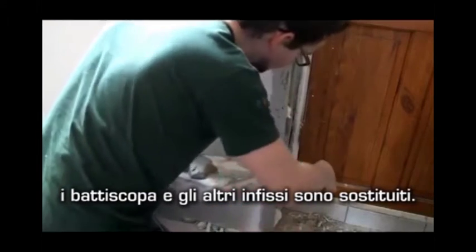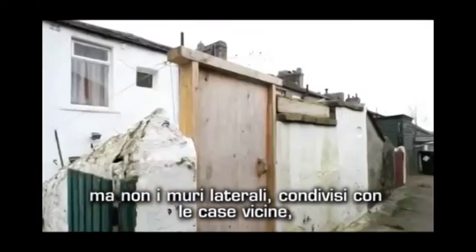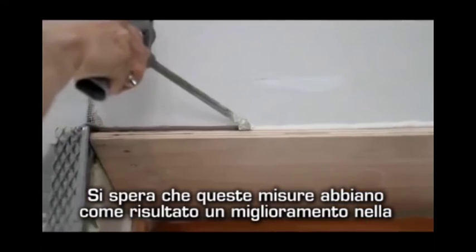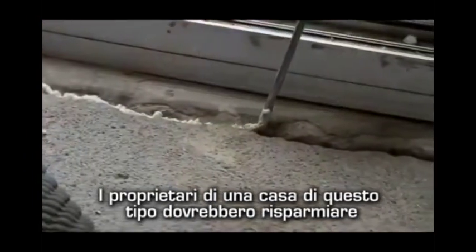The walls are then skimmed with plaster and the skirtings and other fittings replaced. The window openings were also treated, but the side walls, shared with the neighbouring houses, were not, as this would have produced little saving. It is hoped that these measures will result in an improvement in the EPC energy efficiency rating from D to a high C or low B.